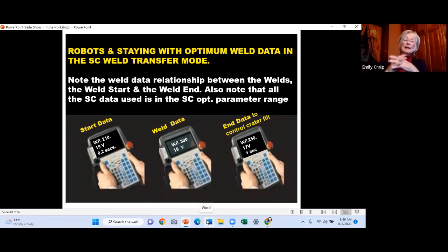I don't need all that wire running in at the start. So I've lowered it down to the 10 o'clock position. And I've kept the 19 volts, which is in the short circuit range, which will make sure I get a start. And at the end, I've reduced the wire feed and reduced the voltage. So I've got good crater fill.